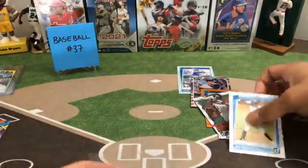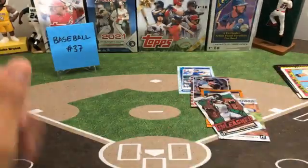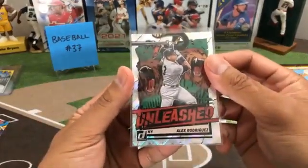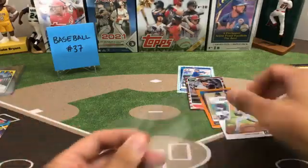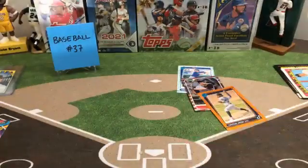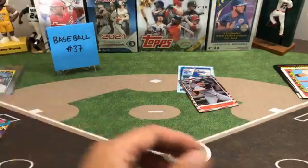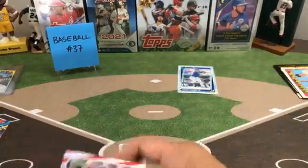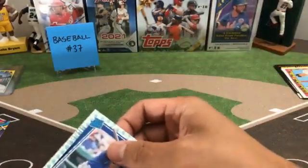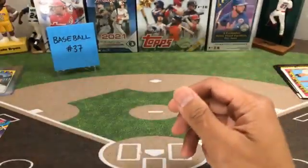Sleeve some of these up real quick, please. Jazz Chisholm. Diamond Parallel Unleashed A-Rod. Diamond Parallel Dominators, Jacob deGrom. Just a few more here. Nice parallel rookie there for the Mets, Andres Jimenez.